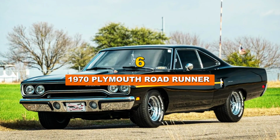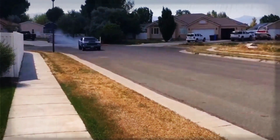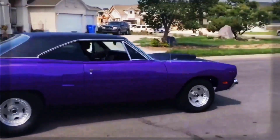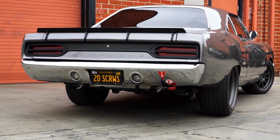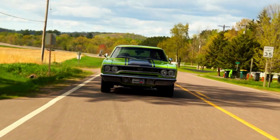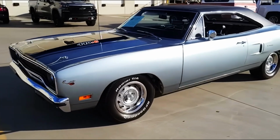Number 6. 1970 Plymouth Roadrunner. The Plymouth Roadrunner was built for one purpose: delivering raw muscle at an affordable price. It was a no-frills machine, and buyers could strip it down even further by skipping carpets, rear seats, or a radio. Many even came with basic steel wheels.